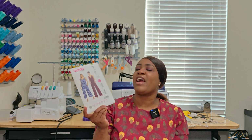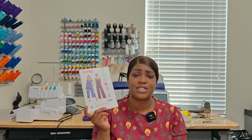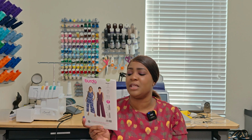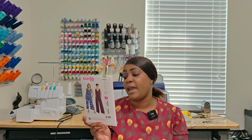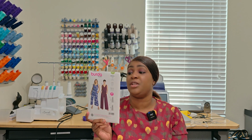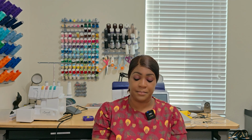You're welcome. All right, so it's 5817. I have some linen and some rayon fabric in my stash that I am thinking of using. So you will need some snaps, it looks like, and some interfacing. That's the only notions that you need for this pattern. Once again, it's 5817. Next pattern is 5824.